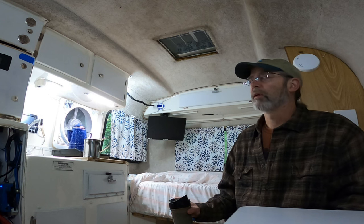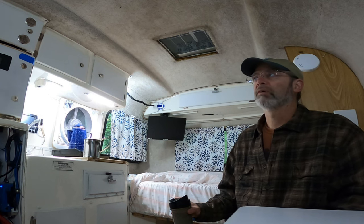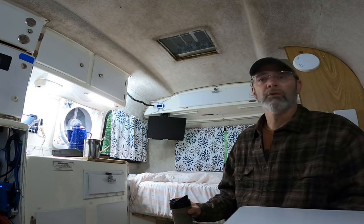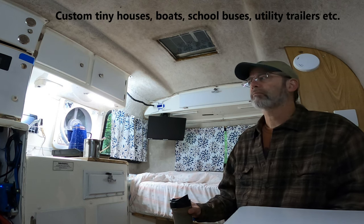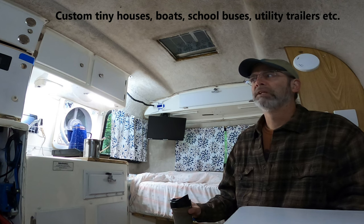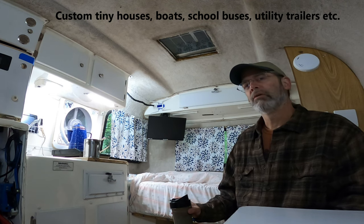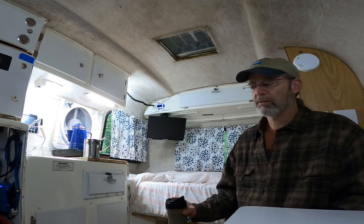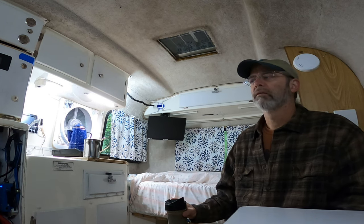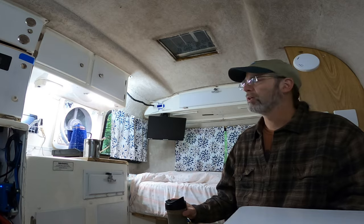For those of you out there that have converted campers or rebuilt campers into whatever you are needing, those of you out there who live in vans, you know, it takes a lot of work. You know what I'm talking about. So here we go. Take a look at this. This is the last couple of months of work on the pod, turning it into what you see today.